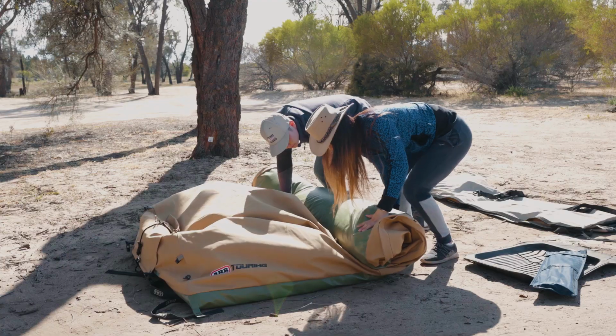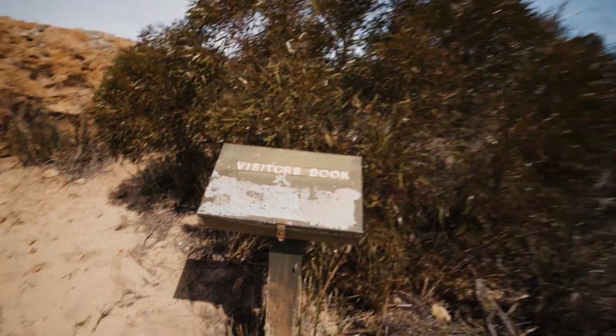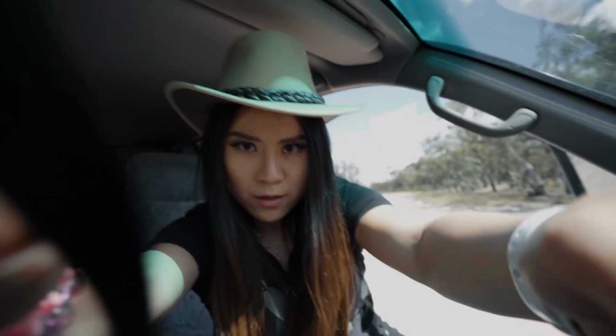3 days of camping in the Mallee Desert. Let's go. Let's see what's in here. Okay, these flies are really starting to annoy me.